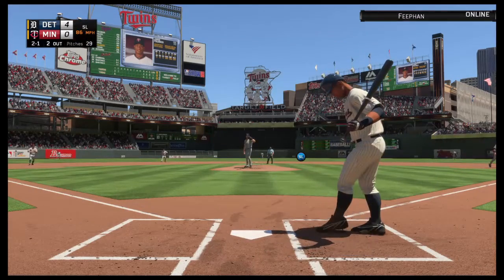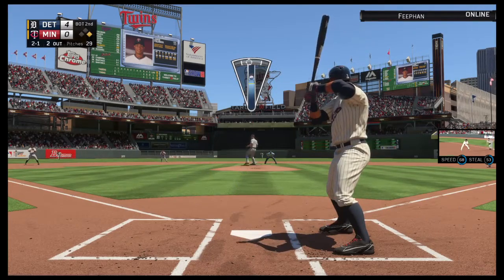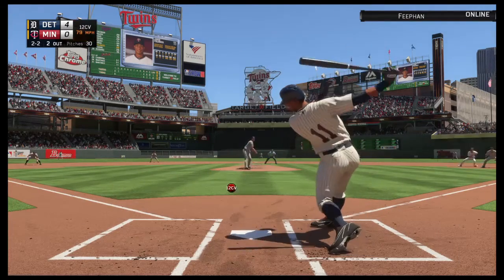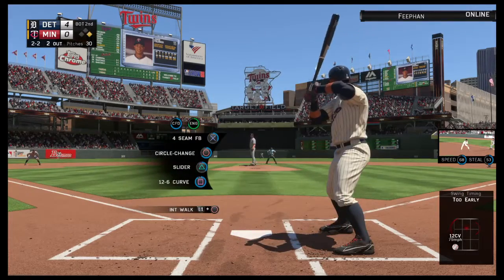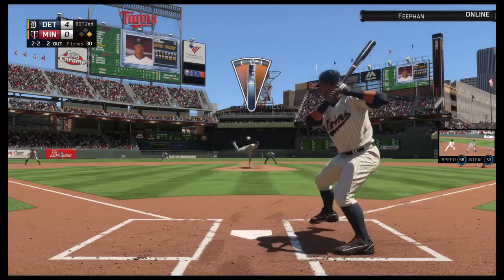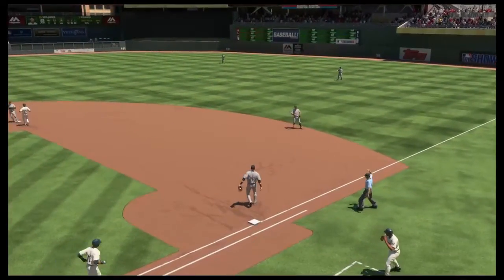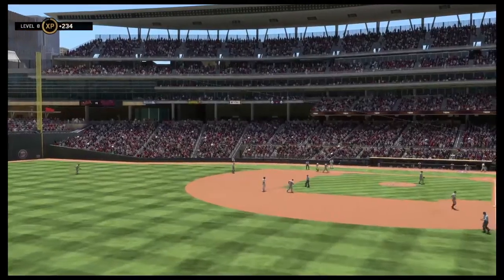And this one runs a little too far in. Ball 2. Swung on and missed, and it's even at 2-2. Drilled to the right side. Kinsler's there for it. Throw in time, and the side is retired.